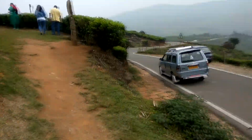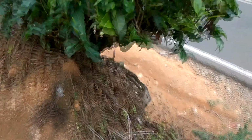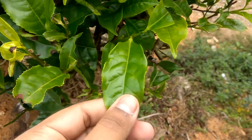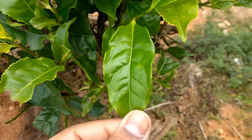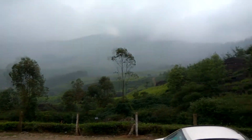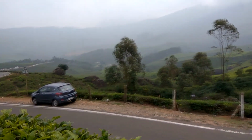Look, these are all the teas, if I can show you. Tea leaves maybe? Yeah. So these are the tea leaves if you can see. And yeah, the bouquet is also pretty decent, I think. Looks pretty decent, and look at the view. I'll just go up and show you the whole view of the tea garden if I can. Yeah, so until then, bye.